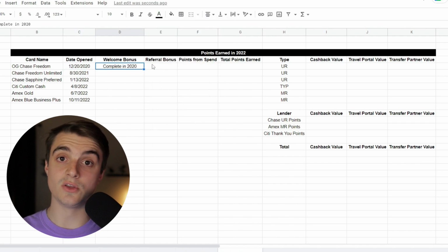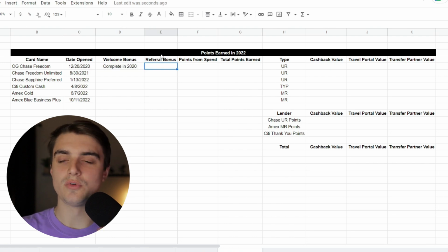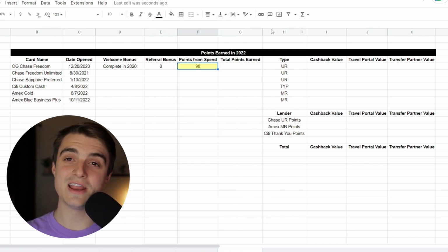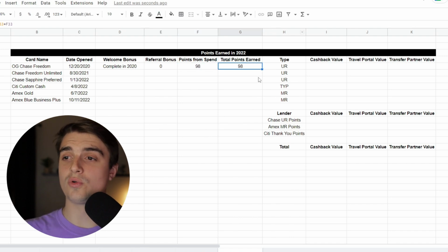With that being the case, I actually did get the welcome bonus for this card, but that was back in 2020, which means no points there. And as for referral bonuses, since this was originally a student card and I don't think I could ever refer somebody to an OG Chase Freedom card, I had no referral bonus points this year on this card at all. But I will have some points for my spend, of course, because I do put some charges on this card here and there, and that came out to a grand total of 98 points, which is actually really low and kind of surprising to me. That obviously brings our grand total of points from the OG Chase Freedom to 98 points.